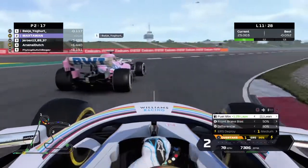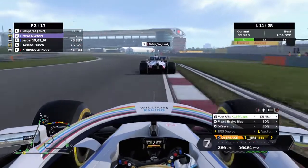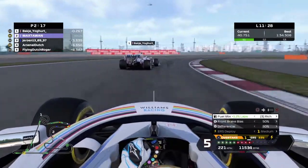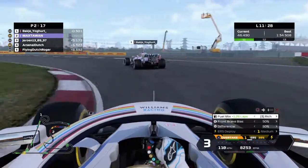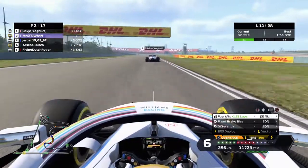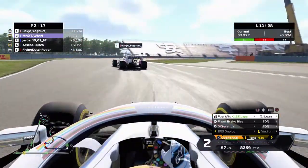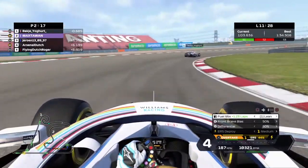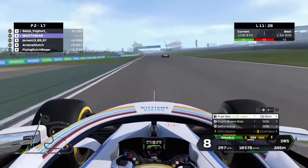Now trying to make a switchback because outside isn't going to work. But that doesn't work as well, as I didn't get a really good exit. So maybe in the end I should have just tried around the outside, but maybe it wasn't going to work anyway. So it's really difficult at the moment. He just defends really well. There's nothing I could do about it. I'm trying to overtake him, but I'm not doing it, so that's the case here.